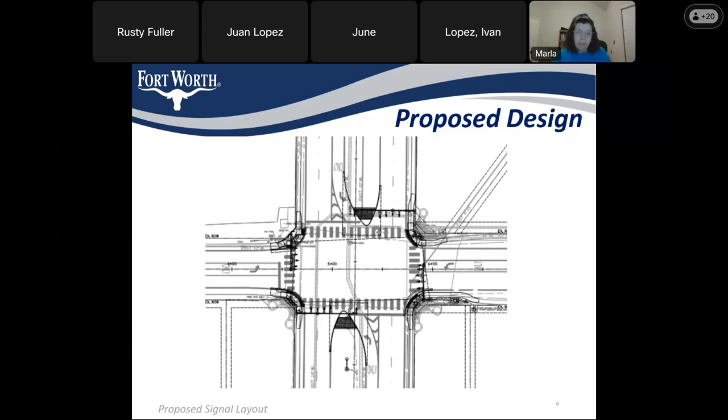Sort of curve before you get there. Is that a new design that the city's using, and can you tell us a little bit more about why you're using that?